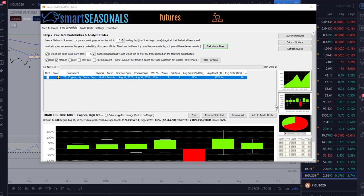Today we're going to take a look at copper. We've been flagged for a potential bearish trade in copper, in particular the September copper contract. It's going to be HGU or GHGU, depending on what platform you're trading. And we've got a first notice day on around August 31st, but tradable up through September.